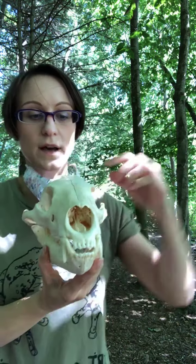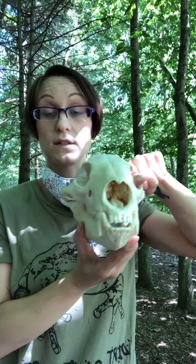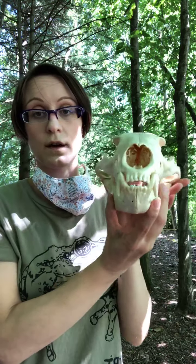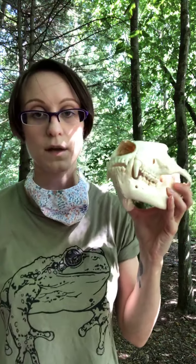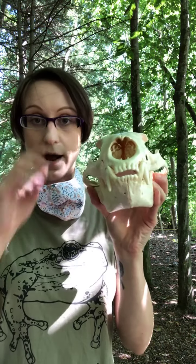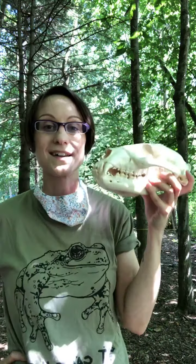This one, its eyes are on the front of its head. It points front, so that usually means it's a predator. Prey animals usually have eyes on the side of their head so they can see all around and they can see the predators coming. And predators are usually looking directly in front to catch and run after their prey. So this is quite a large animal. It does live here in Connecticut.